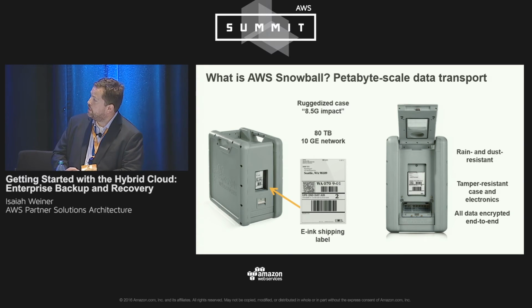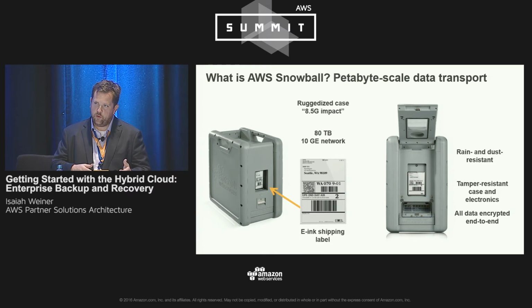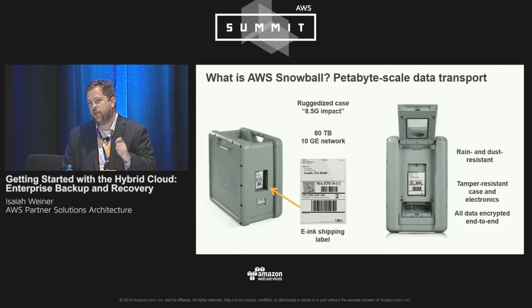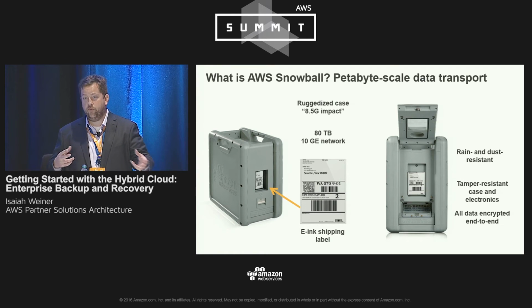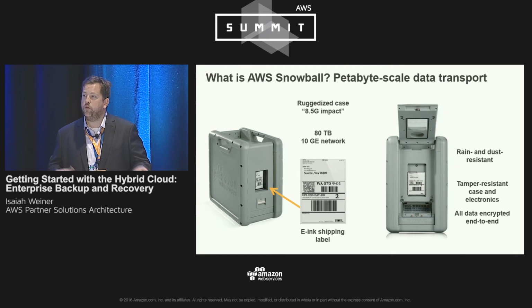I mentioned that the e-ink display actually updates when you're ready to send it back. And it can only be shipped back and forth between AWS. So if you wanted to send it to somebody else, for example, if you wanted to use it as a data distribution mechanism, you can definitely do that, but it's 2 steps. Step 1 is you got to get your data into the cloud, and whether you do it with Snowball or you do it with something else, doesn't matter. Step 2 is you can export the data from S3 onto a Snowball device. We will do it for you. And then you can send the data via Snowball to somebody else.